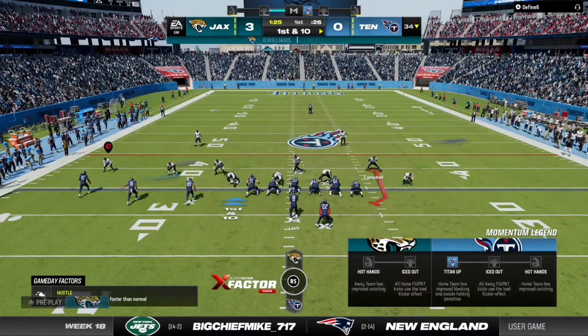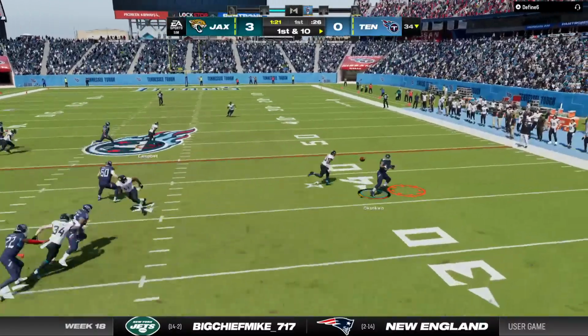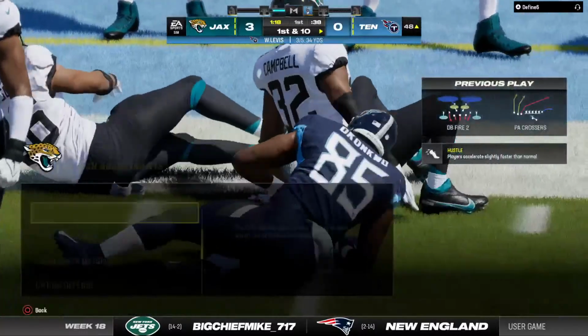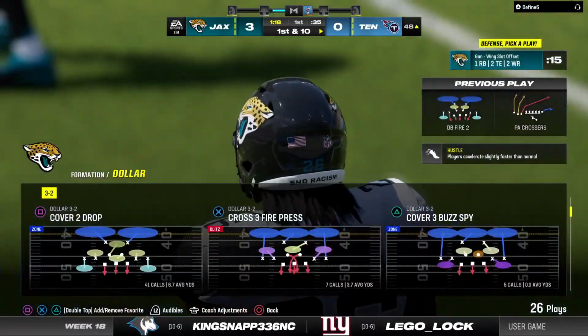When you start a drive from that deep in your own territory, the goal is a minimum of at least 2 first downs, because even if you have to punt, you change the field position, right? You flip the field a little bit. They didn't get that done. This time they want to string together a nice drive and help themselves out.